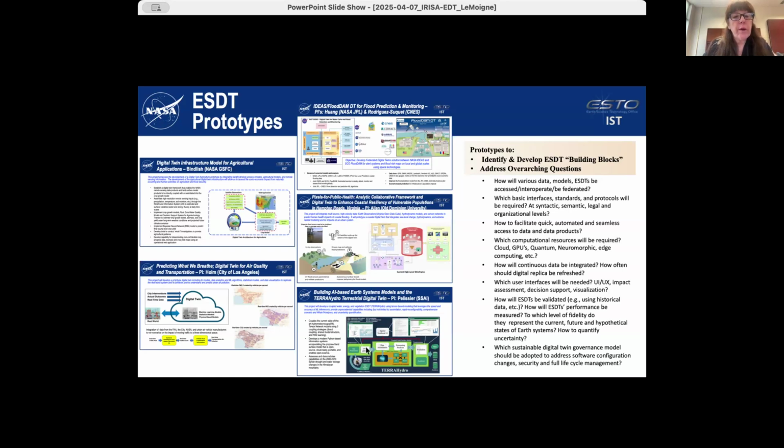And the last one here is called Terra Hydro, looking at a hydrometeorology digital twin, and particularly looking at developing a machine learning, tensor-based toolbox that will enable coupling multiple models using machine learning. And so all of these prototypes are very important to look at what are the different ways to build a digital twin, and in particular to identify what are the basic building blocks for building digital twins, and also to answer all these overarching questions about how to build and operate digital twins.